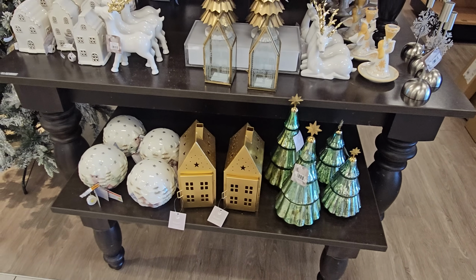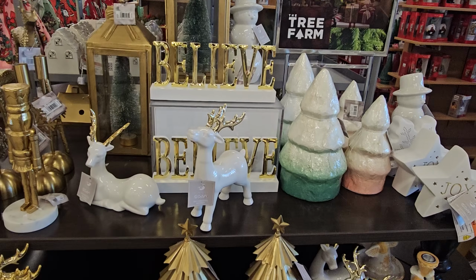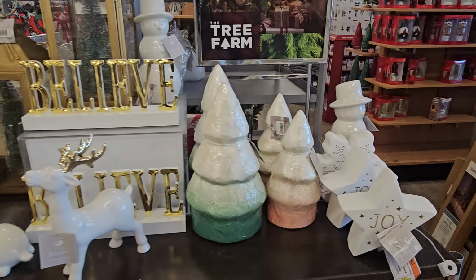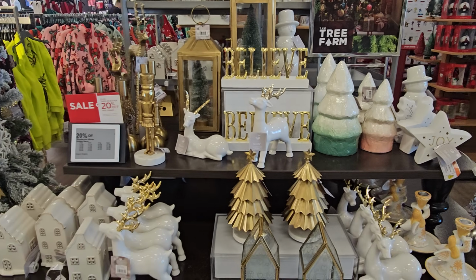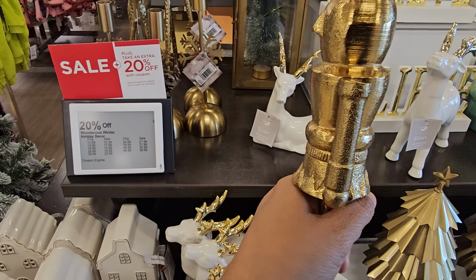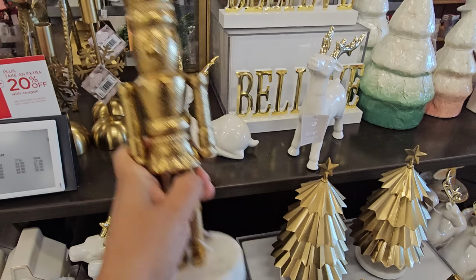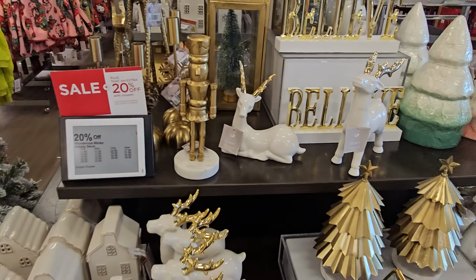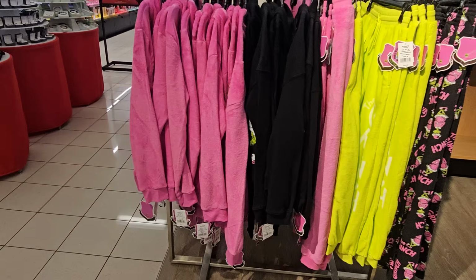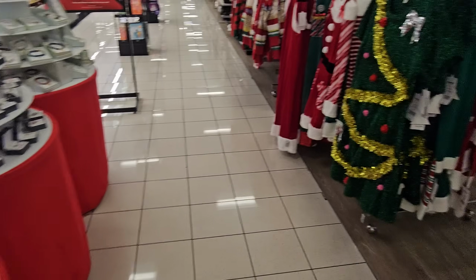More of these trees. These little homes, they have like a little door too. I like that believe sign. Oh, I found these in Ross. How much are they here? They're 30, so makes it 24 pretty much. These are cheaper in Ross. And they're full metal in Ross with a marble base, so don't sleep on Ross. But once you find it, you can't procrastinate and say, I'll come back for it. No, you have to get it.